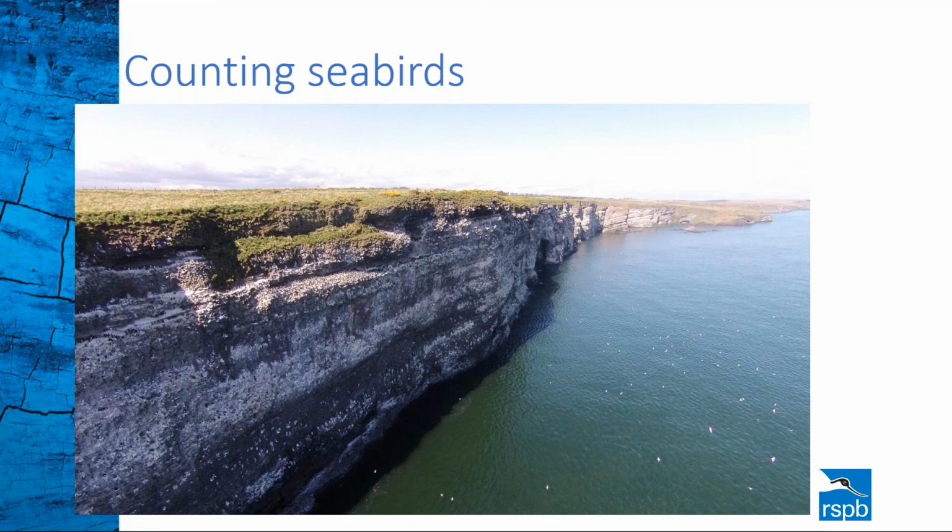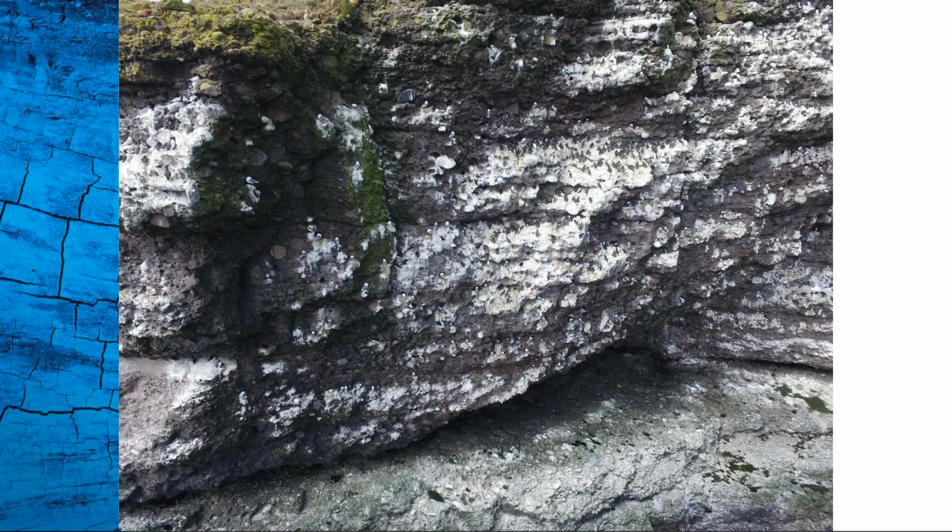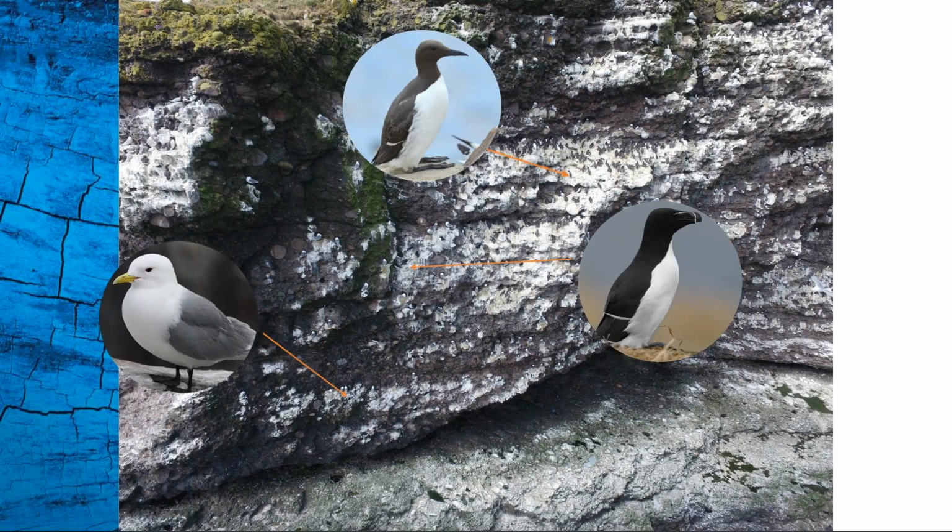Currently, the birds on these cliffs are being manually counted by experts, but we are now looking at using machine learning to carry out automated counts. A closer look shows the number of birds inhabiting these cliffs. There are 3 different species of bird on this cliff: kittiwakes, guillemots, and razorbills.